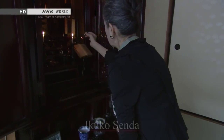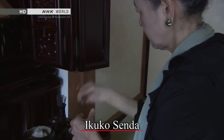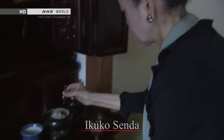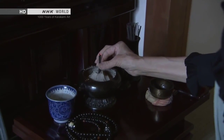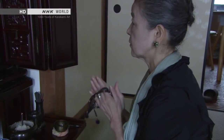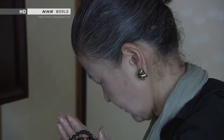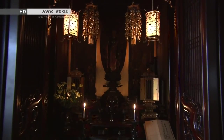His wife, Ikuko, prays at the family altar. She asks their ancestors to watch over them, so their day will go smoothly.